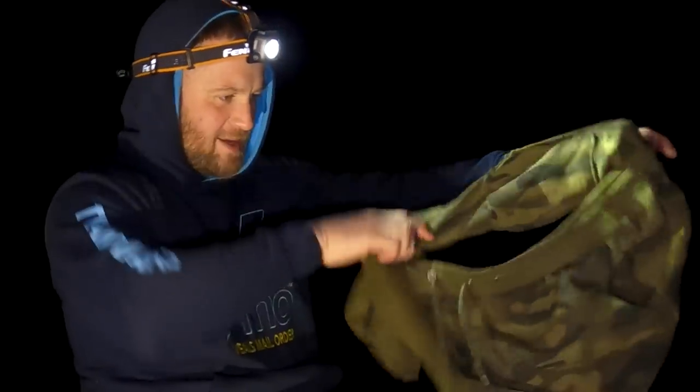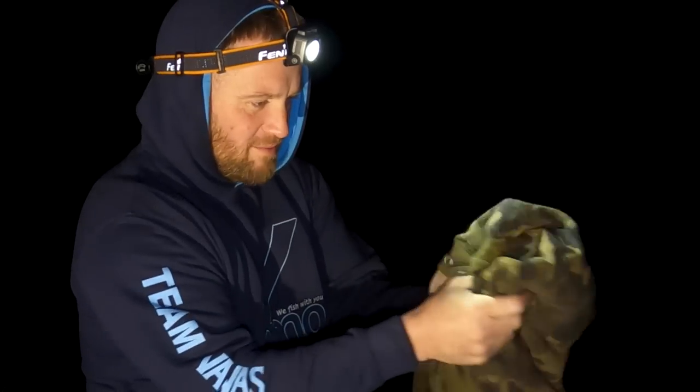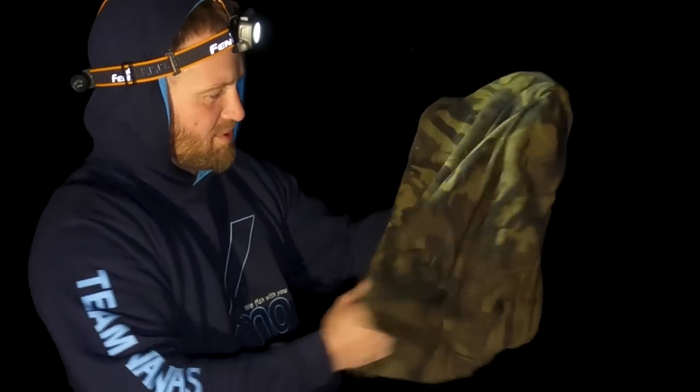Someone made a comment saying, is that a pair of shorts you're using for your rag? Well, I ran out of cloths for fishing, so I'm using very old clothes and just cutting them up.